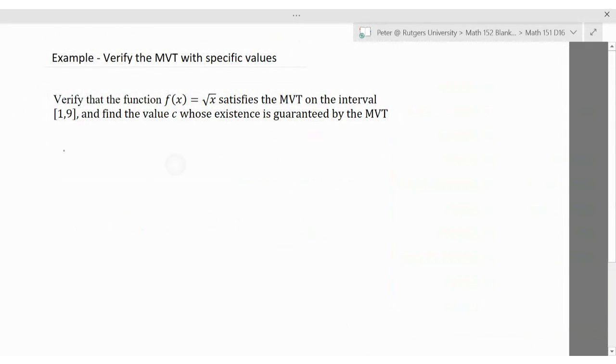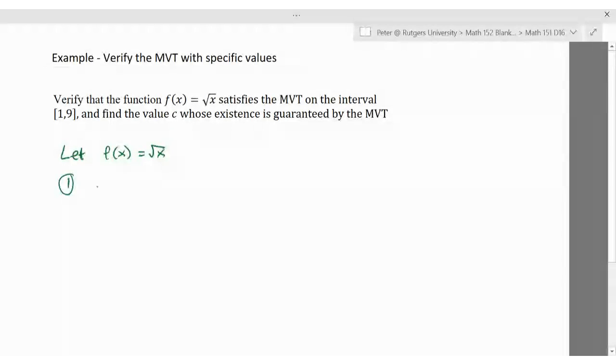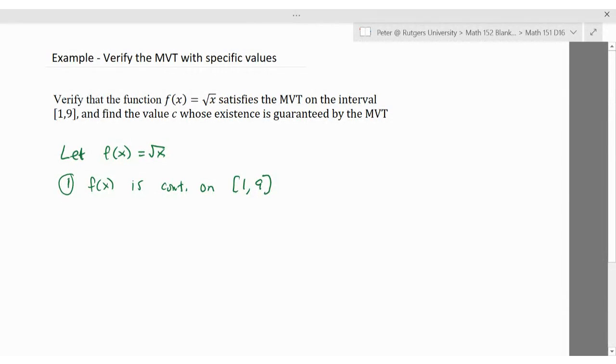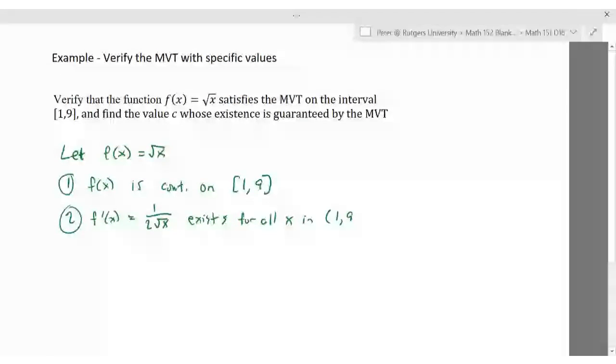So, let f of x equal root x. One, f of x is continuous on [1, 9]. We know that's true because powers of x are continuous where they're defined. Two, f prime of x equals 1 over 2 root x. It's one of those derivatives you want to commit to memory: the derivative of square root of x is 1 over 2 root x. So this exists for all x in the interval (1, 9). So we have the two conditions for the mean value theorem.